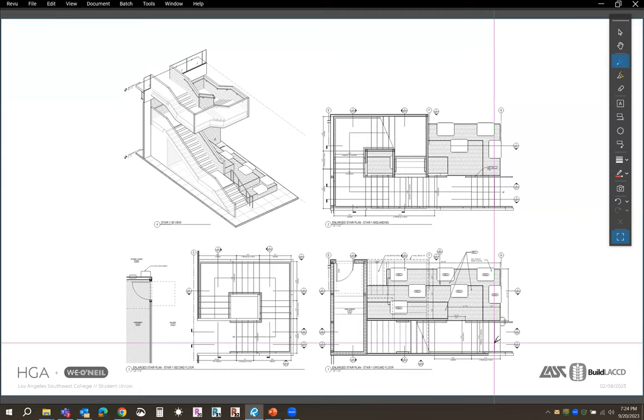Yep, very cool drawings and design there.